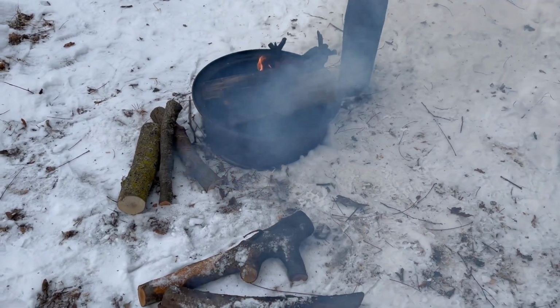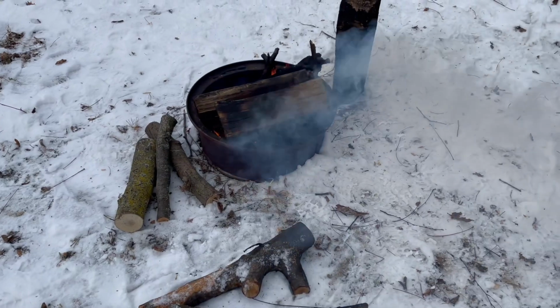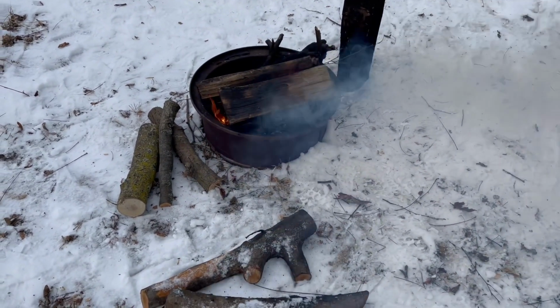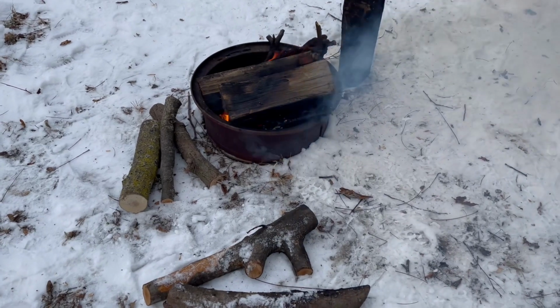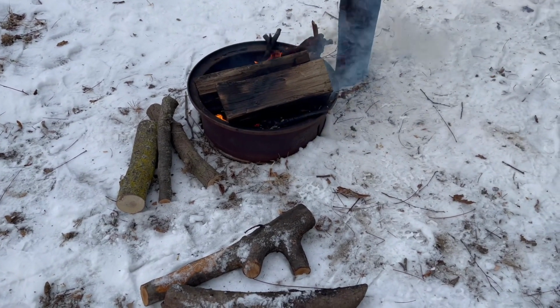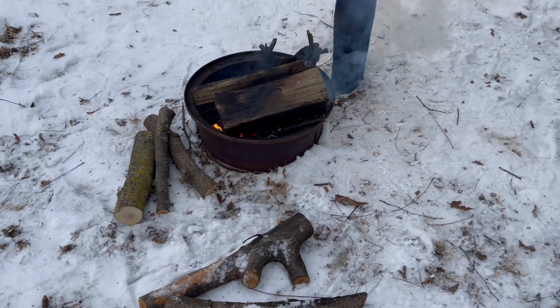So I'd like to just kind of keep the fire going tonight and enjoy some time. It's not quite as cold as it has been. It's 18 right now and shouldn't get down terribly cold tonight. So I should be able to be out here some.